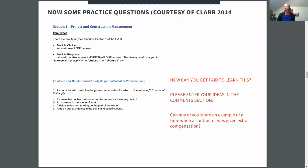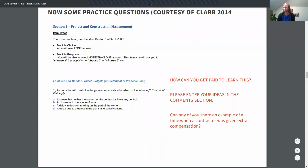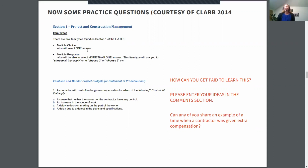Okay, so question one in these practice questions. A contractor will most often be given compensation for which of the following? Choose all that apply. Actually, I'm going to take a step back. There are a couple of different types of questions in the CLARB exam. There's multiple choice. These are the nice ones. You get to choose one answer, and there's one that's right. Then there are multiple responses, and they will say choose all that apply, or choose two, or choose three. Those choose all that apply are real buggers, because you just don't know how many are correct.